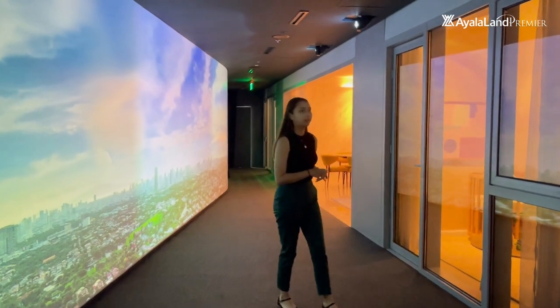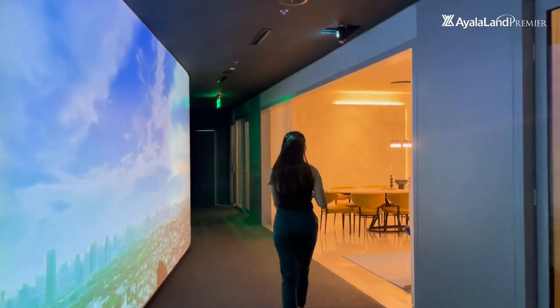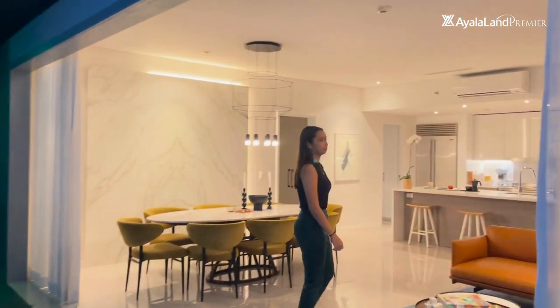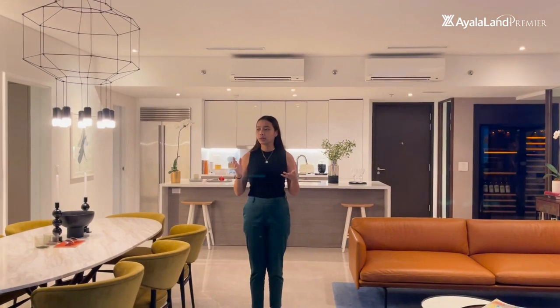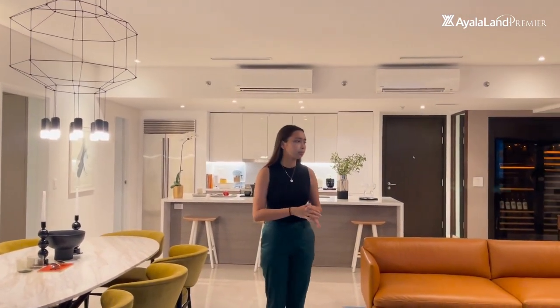Let me now take you into a more detailed tour of how our 3-bedroom looks when it's fully furnished. So this is how it looks. It's very spacious, it's very beautiful. This is how the unit would look if it was turned over to you, except for certain furniture. Just try to imagine if you were to turn the unit upside down, anything that doesn't fall comes with it and is given to you.